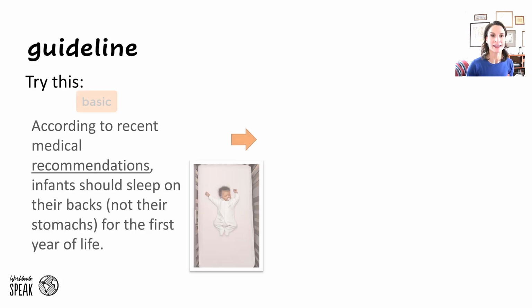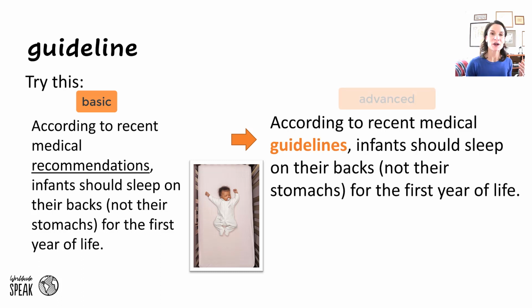So let's try this. According to recent medical recommendations, infants should sleep on their backs, not their stomachs, during the first year of life. According to recent medical guidelines, infants should sleep on their backs, not their stomachs, during the first year of life.